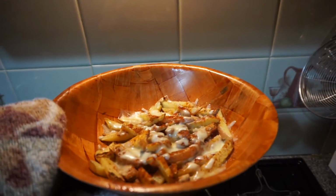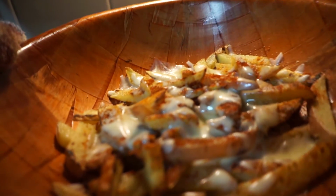Alright guys, so the fries are done. I'm going to show you what they look like. Now I am so excited to eat these. This is probably the most carbs I've had in one meal for the whole 32 weeks of dieting. I'm so excited, but I'm going to show you now what it looks like. Alright guys, check this out. Look at that.